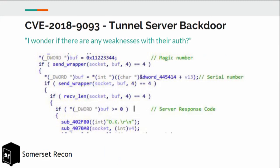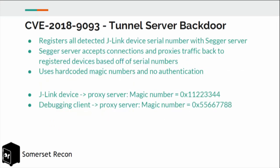Our first thought at that point was, I wonder what type of authentication they're using, if there's any weaknesses there or anything that we could exploit. As you can kind of see here, they use magic numbers and your device serial number to authenticate your device. That was a pretty scary thing. When you run JLink remote server with your JLink device attached, it sends a magic number and registers your JLink debugger with the server, and then it allows client connections to specify the serial number of the device that they hope to connect to.